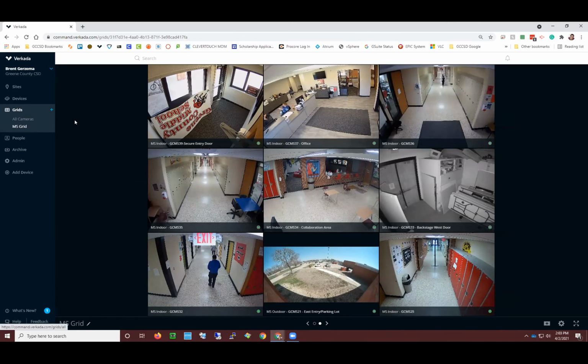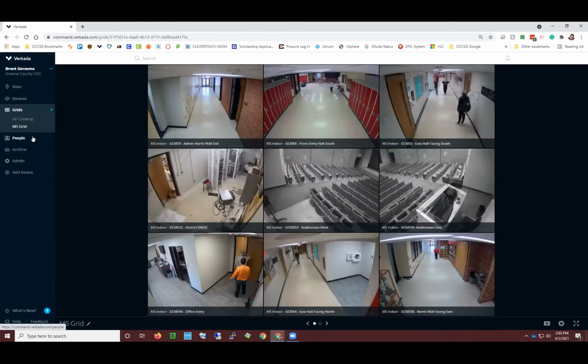The thing that I really like most about this software, or the hardware and the software, is it has a lot of facial recognition, and it gives us 30-day of unlimited storage. And that all depends on the licensing you purchase, but we went with the 30-day storage for our cameras. So it'll store 30 days worth of recorded content. You can also get a 15-day license, I believe. I'm not sure if it goes any smaller than that.